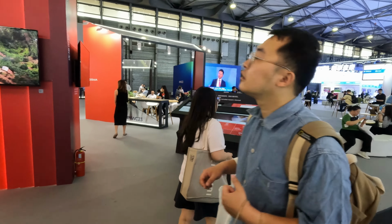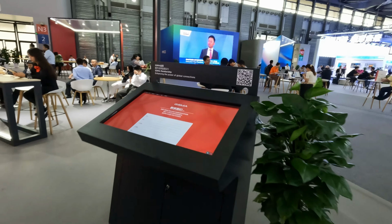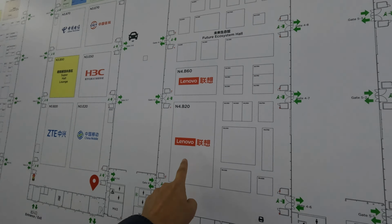GSMA have got a lot of presence here on N3, and they're kind of like a global standards organisation as I understand it, so it's great to see them here, keeping everybody in check. Those three done, off into N4, we've got a lot of Lenovo future ecosystem, and then let's find out what Digital Shanghai is.